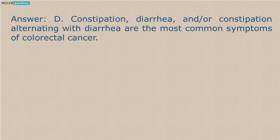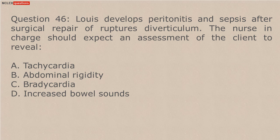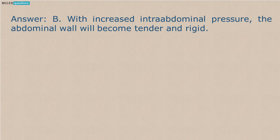Answer A. Dark red to purple stoma indicates inadequate blood supply. Answer A. The graft covers the nerve endings, which reduces pain and provides framework for granulation. Answer C. Assessment of a client with Hodgkin's disease most often reveals enlarged, painless lymph node, fever.